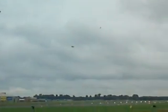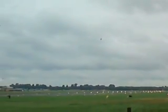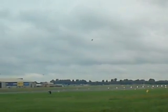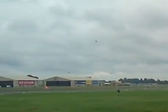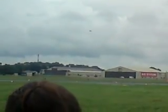The Red Arrows break to land, and the next item will be one of the iconic displays you'll see at air shows up and down the country, the wonderful Royal Air Force Battle of Britain Memorial Flight. Yes, the regular composition of the BBMF formation, of course, Lancaster, Hurricane.